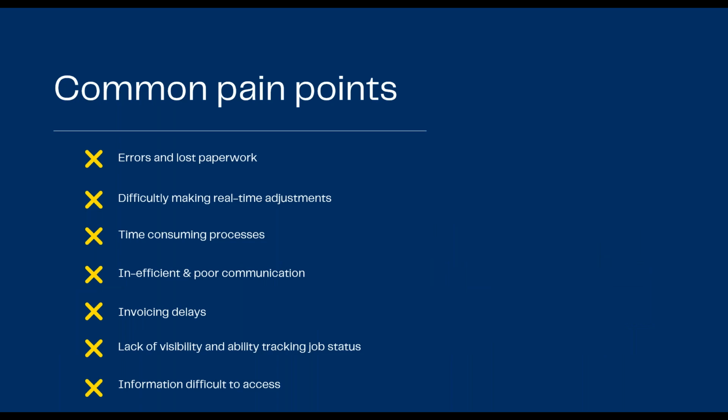And these are some of the common pain points that we have observed from organizations that do field-based work. We see frequent errors and lost paperwork when recording time and materials consumption in the field, difficulty making adjustments due to emergencies or changing priorities on projects or service calls, time-consuming manual processes in both scheduling and in field work, inefficient and poor communication between schedulers and technicians and between the end customer, significant invoicing delays, lack of visibility and ability to verify job status internally for the end customer. And we have also seen that information is often difficult to access for many of the stakeholders involved.